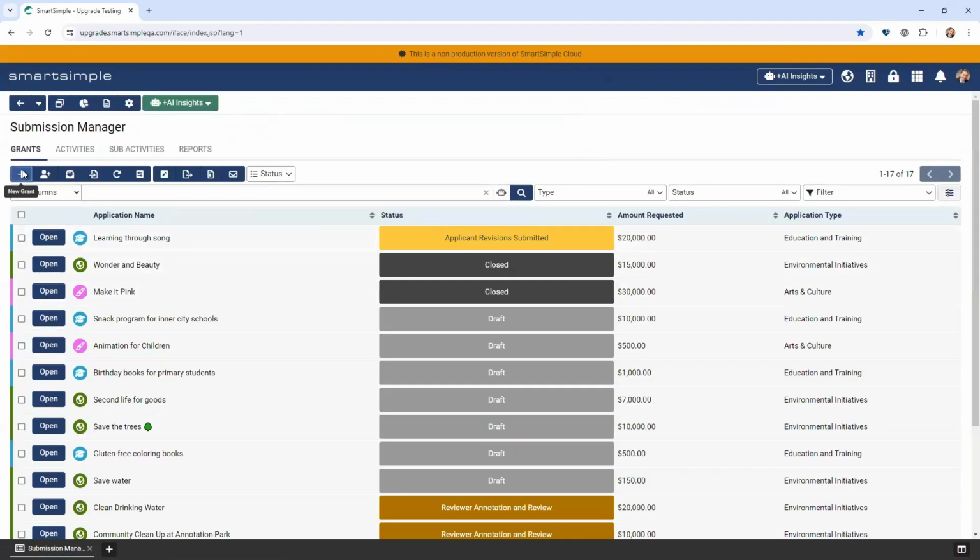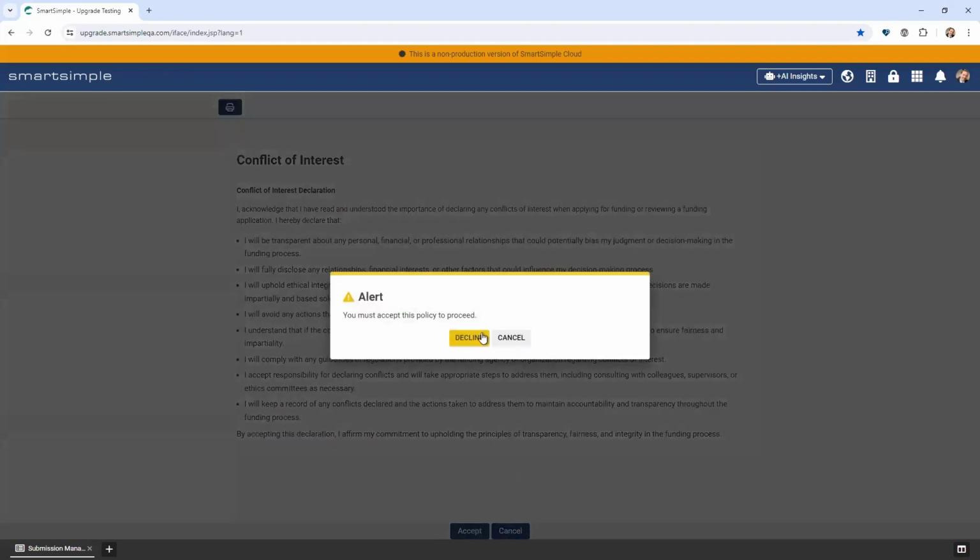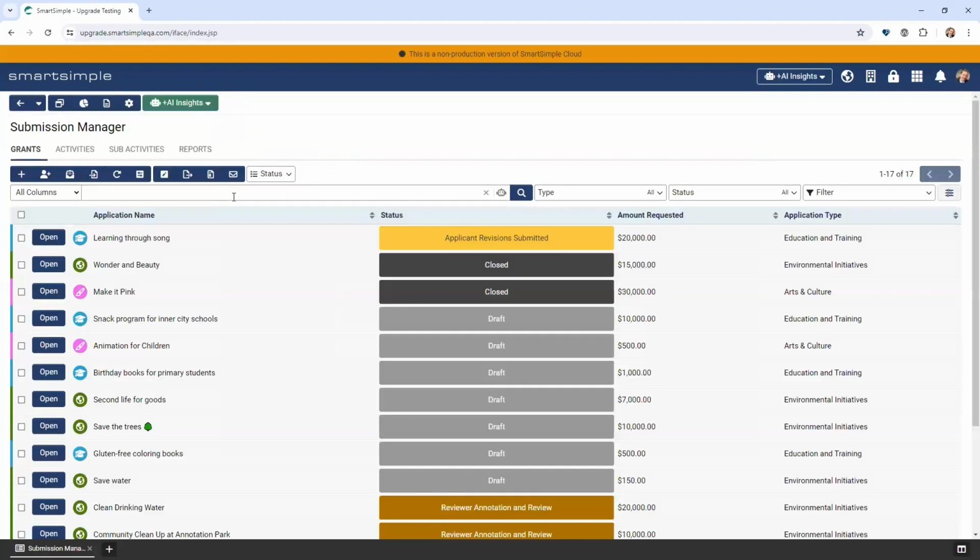So if I'm here, in this case, I'm in a level 1. So here is a conflict of interest, for example. You could attach this to the level 2, for example, and then you can make someone accept this before they create their review or before they create a level 2 or level 3 of that type. And of course, if they cancel, it doesn't get created. So that way you can't create it unless you've accepted that attestation.